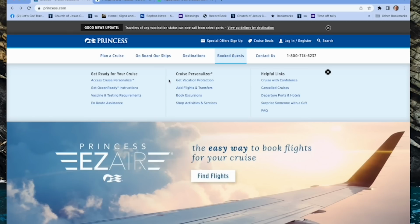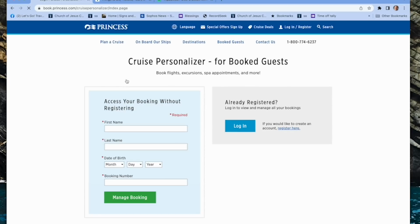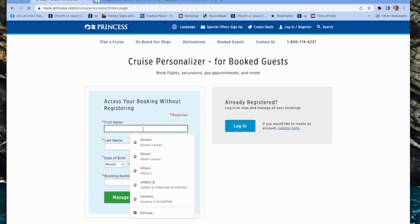Now, if you don't have a princess.com account, and you have a travel agent, or someone else that handles your travel and you don't want a princess.com account, all you have to do is click there, and then to access your cruise personalizer, you come right here. Now the cruise personalizer is exactly what it says. You can book flights here with Princess Easier, excursions, spa appointments, other things. And so let's log in that way first, just really quick so I can show you.